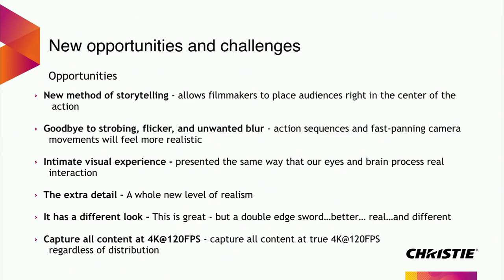So the opportunities: it is a new method of storytelling. I always refer to this as a new storytelling medium because it really is a new way of telling stories. Ang Lee in particular is very excited about 3D, and I would love to see 3D, as he would love to see 3D, really come back the way it's supposed to. 24 frames per second is not enough to get 3D to do what it's supposed to do. However, at higher frame rates, all the problems of 3D really go away. So no strobing, no flicker, no unwanted blur. You can still have a natural blur in the image, but it eliminates the unwanted part of it.